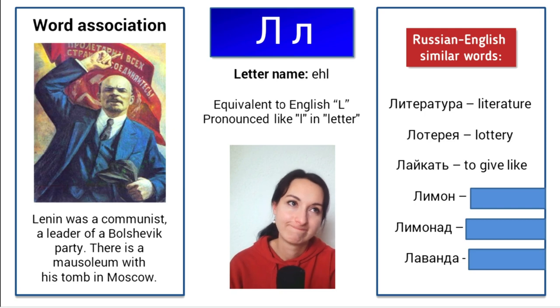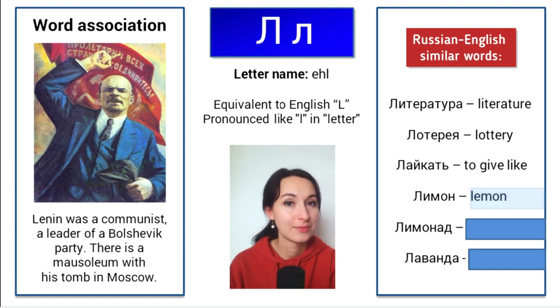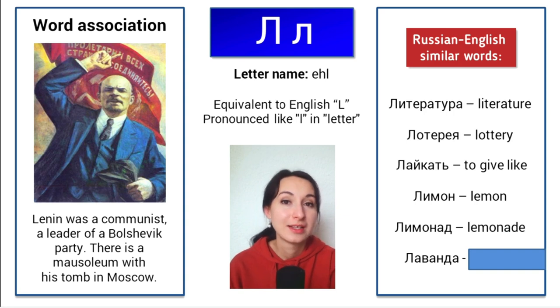Лимон. This one is quite easy, I believe. And in English, it's a lemon. Next word that also comes from a previous word is лимонад. Can you guess what it is? Lemonade, of course. Лимонад.